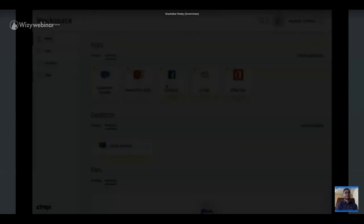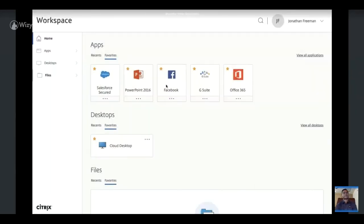Here at Citrix, we've been reimagining the way people accomplish their work. And we started this by reinventing the way end users interact with the resources they need to accomplish their tasks at hand. So what we used to call the Citrix Receiver has now been transformed into the Citrix Workspace. And as you can see, users still have access to the apps and desktops, but we've added a few new important features that we didn't have in the last version.